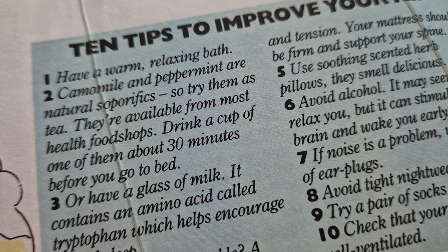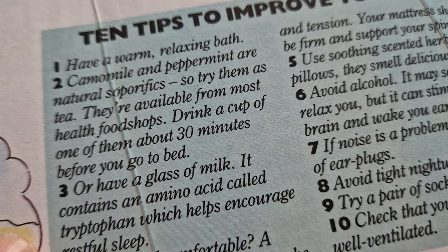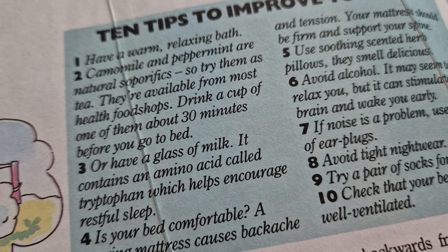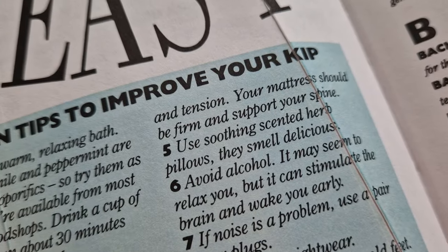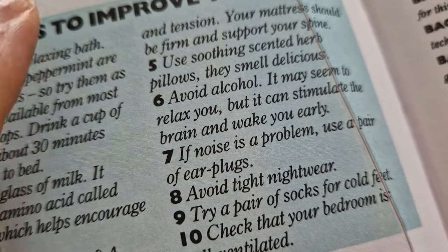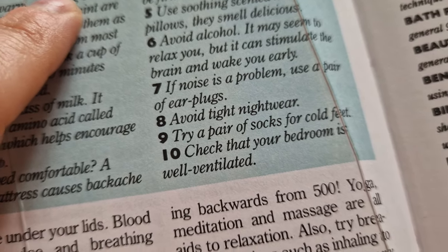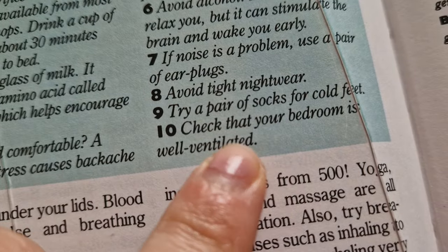In the bath, chamomile and peppermint are natural relaxants. I try them as tea, chamomile tea and peppermint tea. Yeah, have a glass of milk. I love a glass of milk for restful sleep. Make sure your bed's comfortable, it should be firm and support your spine. Soothing scented herb pillows smell delicious. Avoid alcohol. If noise is a problem, use a pair of earplugs. Avoid tight nightwear. Try a pair of socks for cold feet. Yeah, my feet get really cold at night. And check that your bedroom is well ventilated.